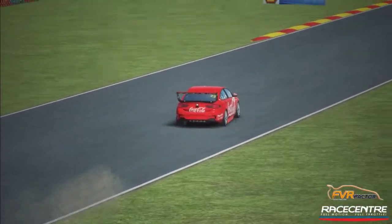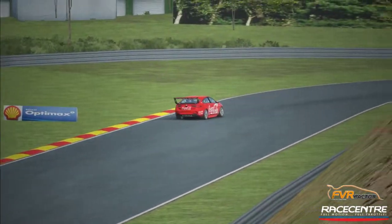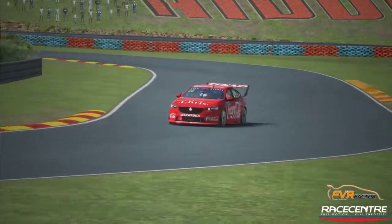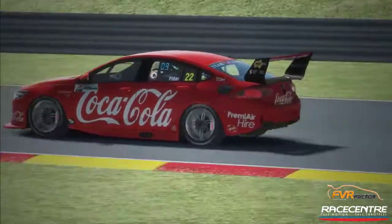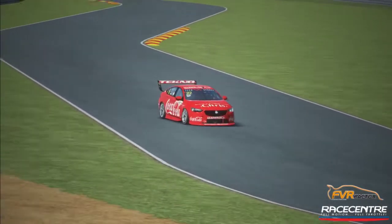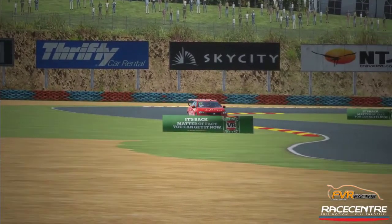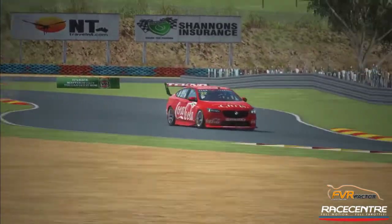He's running the hards at the moment, so we'll probably get one pit stop out of this race. It is a 38 lap race. So we'll probably see one pit stop, I'd say around the 19-20 lap mark.